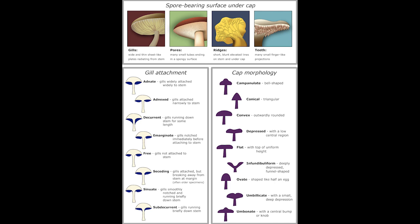So beyond the polypores and the gilled, pored, and teeth mushrooms, you also have what are called gasteroid mushrooms. Those are mushrooms where the spores develop internally. A classic example of something like that is a puffball. It's a little white ball that's on the ground. As it matures, it goes from being all white inside to kind of yellow to fully brown. A little hole opens up, and as raindrops hit the puffball, spores come shooting out.